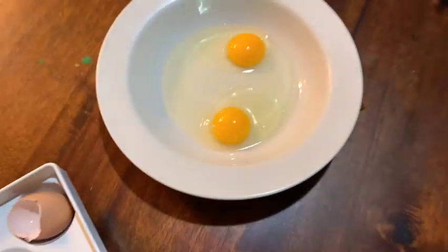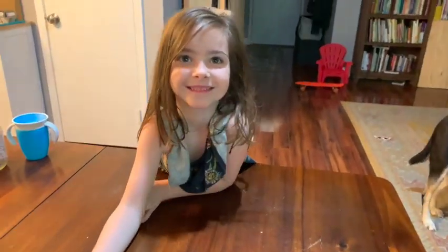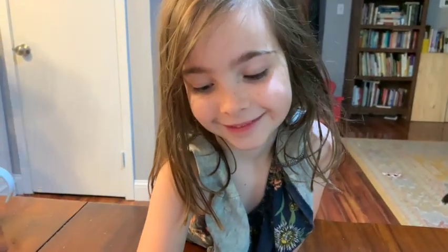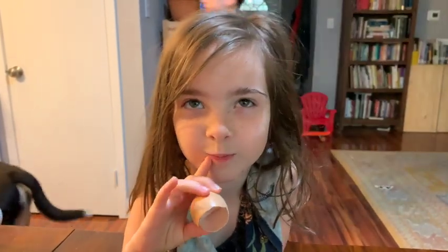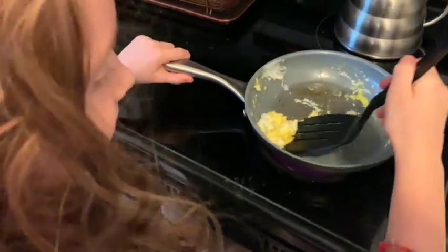Your first little eggs. Wait, Mom. First one, second. And cheese. Do you like that shell? Yeah, I'm going to use it. You're going to use it? Yeah. For what? Nothing. And they use it for our stuffy game.